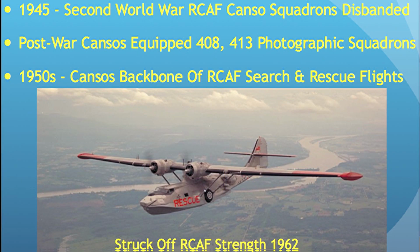All of the R.C.A.F. Second World War Canso squadrons were disbanded in the summer of 1944. In the late 1940s, 408 and 413 photographic squadrons were formed to support the aerial mapping of northern Ontario. Among other types of aircraft, the squadrons were equipped with Cansos for photographic support work and resupplying the remote survey sites.